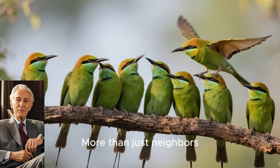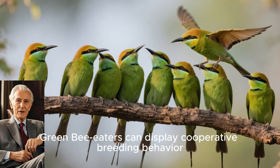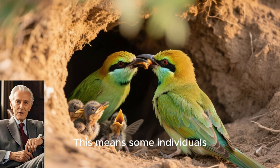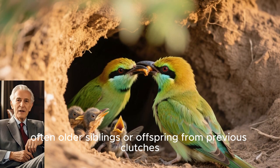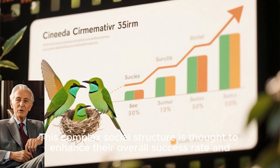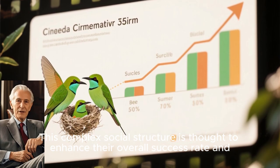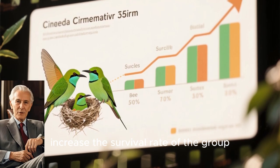More than just neighbors, green bee-eaters can display cooperative breeding behavior. This means some individuals, often older siblings or offspring from previous clutches, might assist in rearing the chicks of others. This complex social structure is thought to enhance their overall success rate and increase the survival rate of the group.